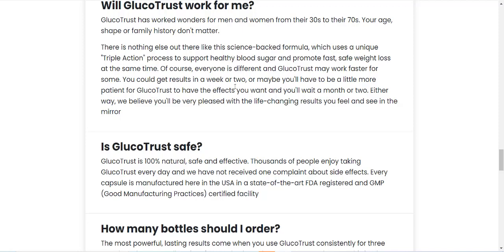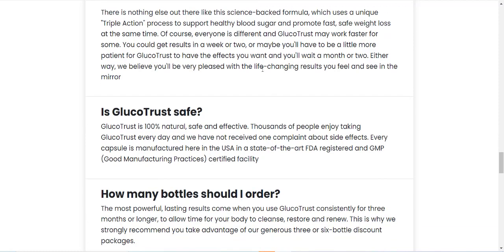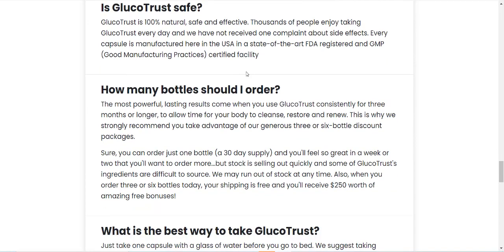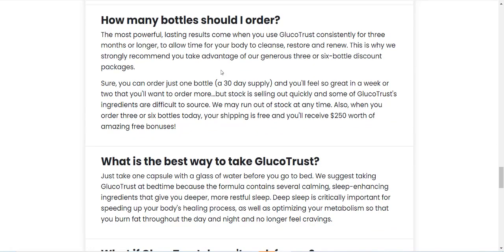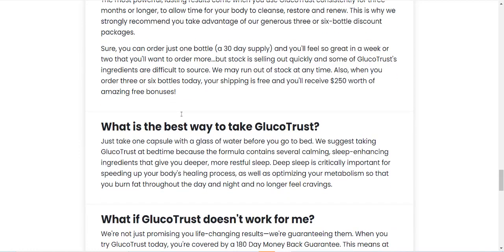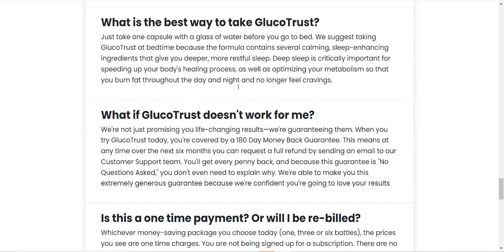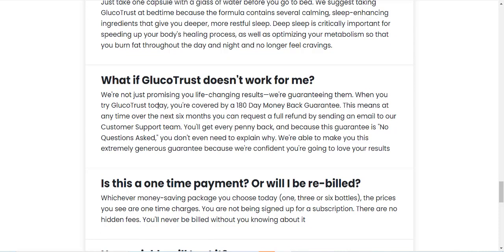However, you have to keep in mind that each body will react in a unique way. This is a bit obvious, but I'm saying this so you can be realistic about your treatment and expectations. There is something very important about this product that you need to know before you buy it. You can test it for 180 days, and if you don't see results, or if you don't like it for whatever reason, they will give you your money back.